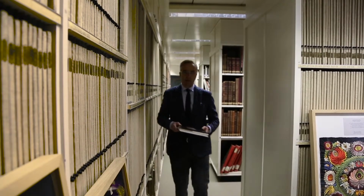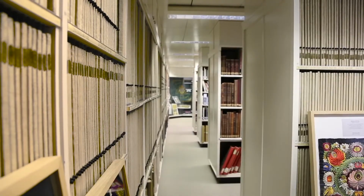St. Gallen is the center of the embroidery industry. At the beginning of the 20th century, the St. Gallen embroidery industry was the biggest export industry of Switzerland, and St. Gallen one of the richest cities.